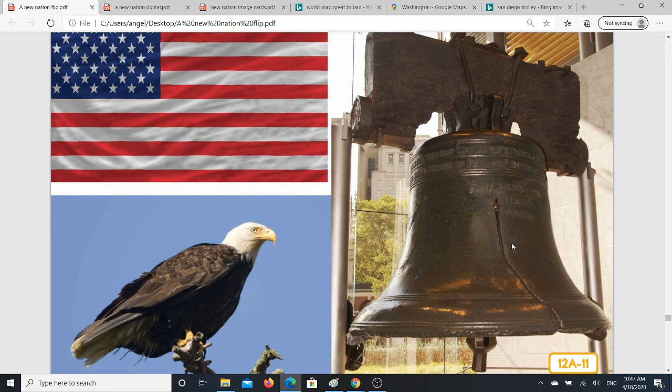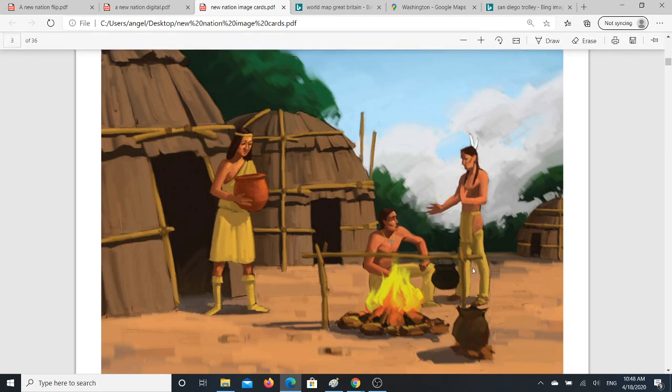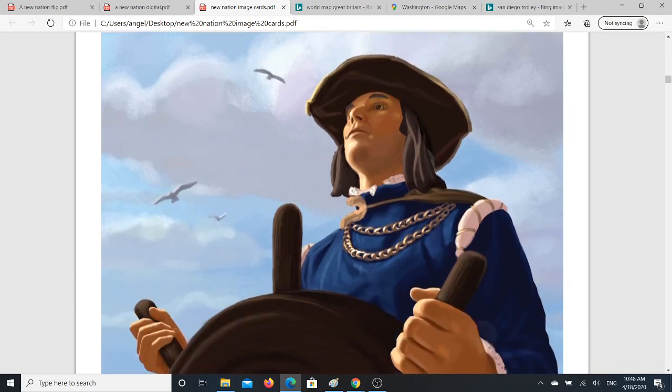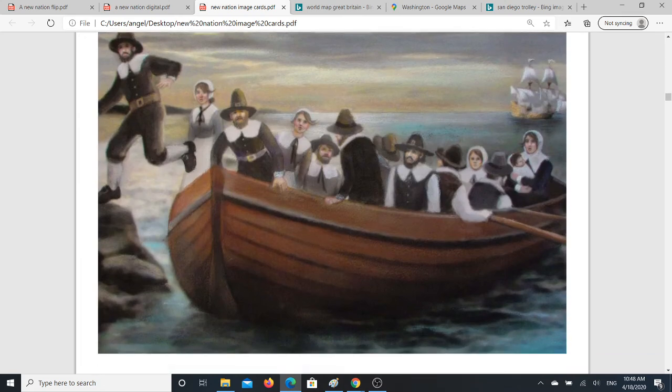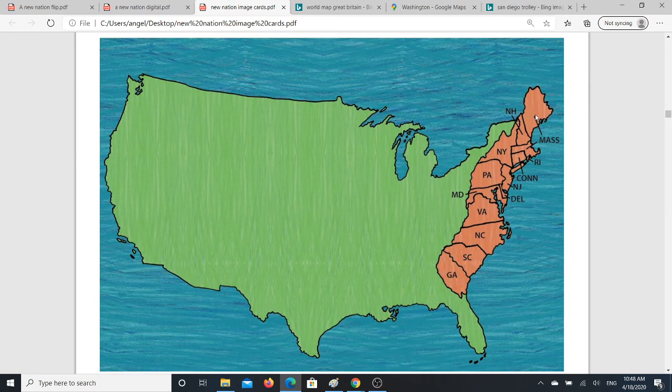So we've been learning a lot about the American Revolution. Let's go over some things that we've learned about the Revolution. Let's look at these cards here. We learned that in the beginning, the Native American people were in the United States long before Christopher Columbus came along. Christopher Columbus came, and then the Pilgrims came. And actually, these are kindergarten things that you learned. But what we've learned about has been the creation of these 13 colonies, mostly done by the British.